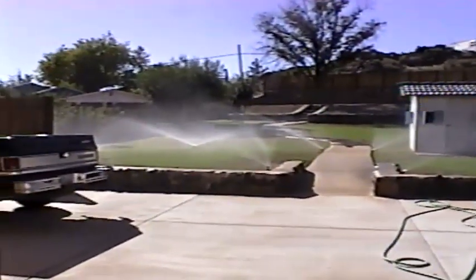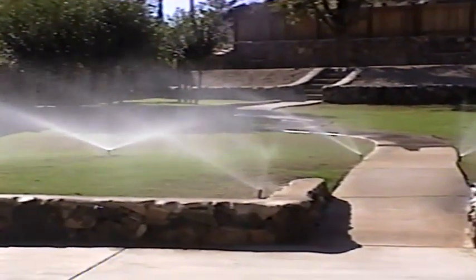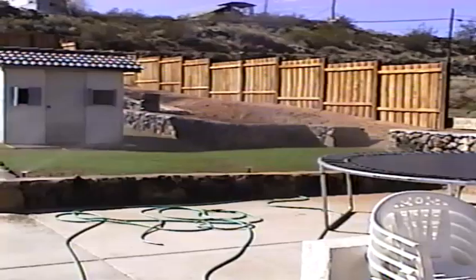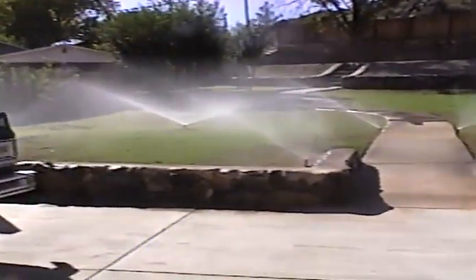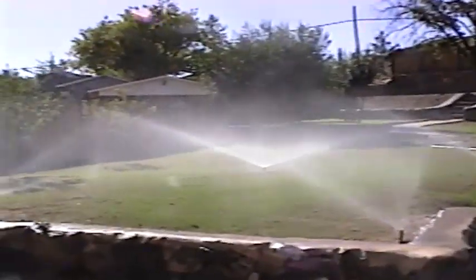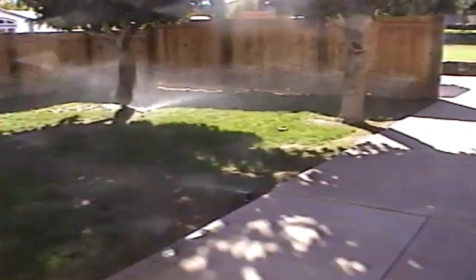Okay, the other sprinkler just kicked on. There it is, going crazy. Little by little, it's getting there. There's a side yard being watered.